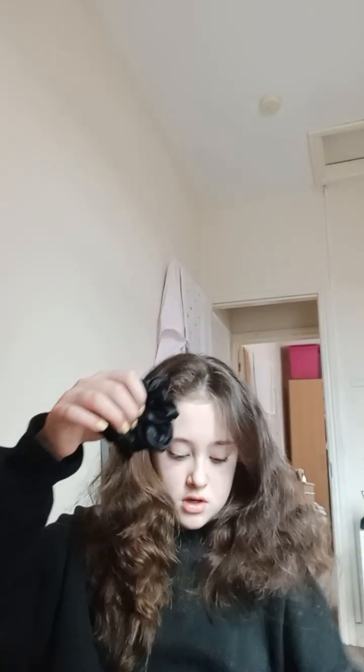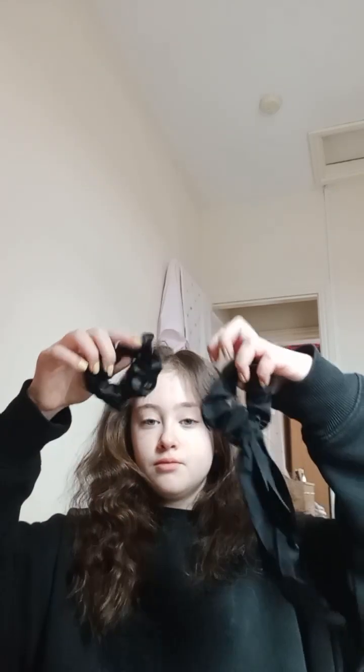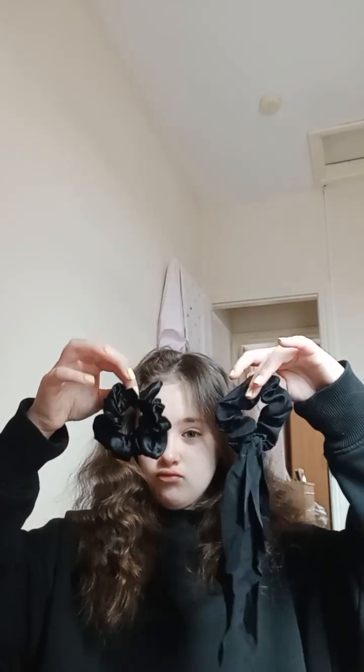Which one? I've got two of these bow ones. My dad's girlfriend bought me them. Yeah, let's go this one. Should rest back in there. Oh, I could go with this one. This one I think would go cute. Yeah, it's cute.